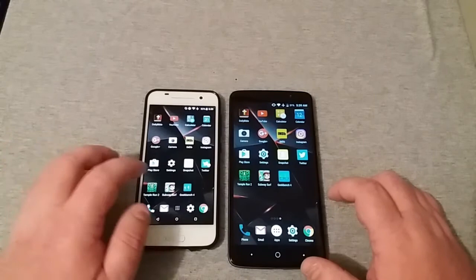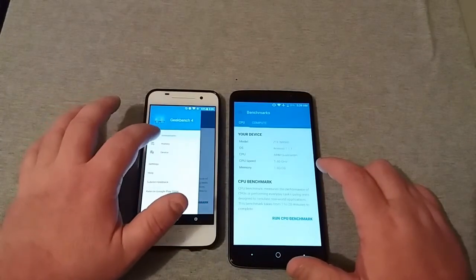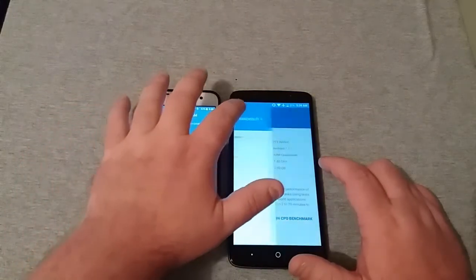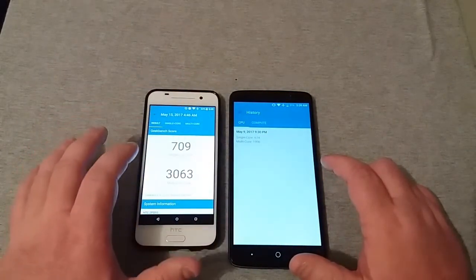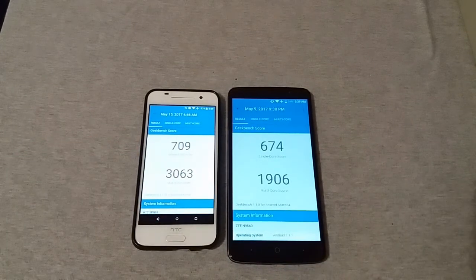Okay, first thing I want to do right now is go into Geekbench and look at the previous score that I ran just a few minutes ago. Look at the history, and you'll see right there that the HTC has a single-core score of 709 and a multi-core score of 3063, while the ZTE has a 674 single-core score and a 1906 multi-core score. So quite a bit of difference there in multi-core between the HTC and the ZTE Max XL.